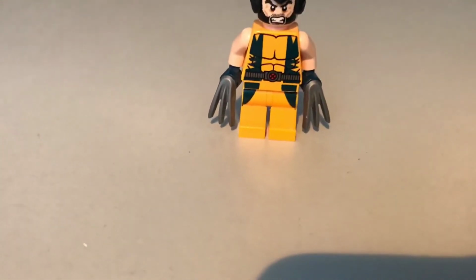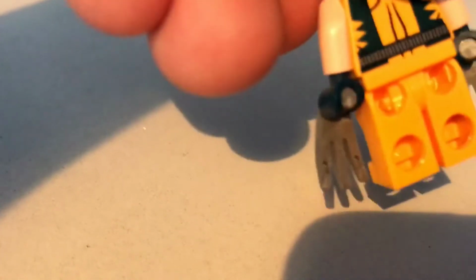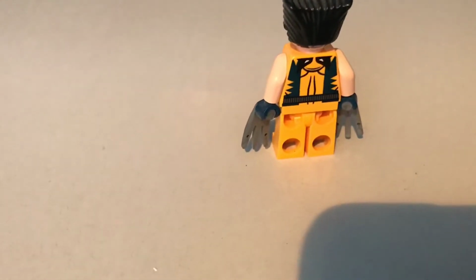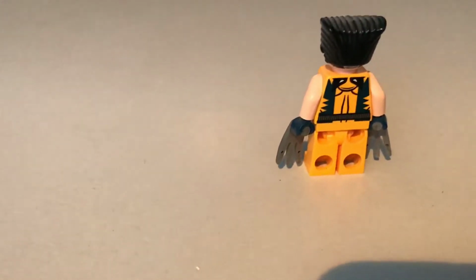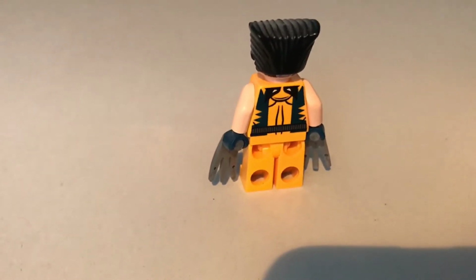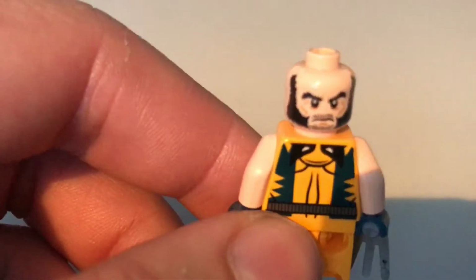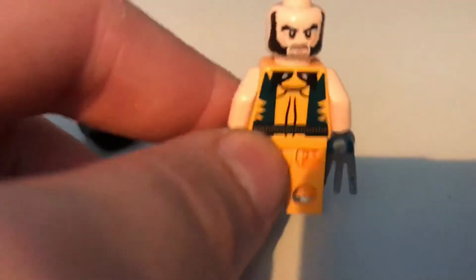And of course he comes with his trademark claws, which, as you can see, I'll just turn around a second, they just clip straight into his hands and give him the claw effect. Also on the back of the figure, a bit more colouring than the black. Actually, thinking about it now, I've just looked at it properly, that's actually the hood, that bit at the top, so it's more for his classic Wolverine style look. Let me just check, see if he does have a second face on, which indeed he does. He has a stern, menacing face. There we go.